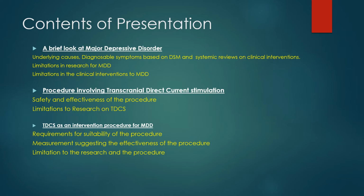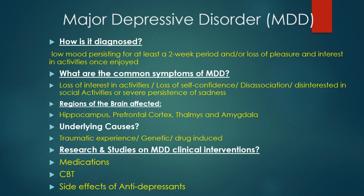And finally, we'll be looking at how transcranial direct current stimulation is applied to major depressive disorder, looking through the suitability of the procedure and going through to measuring and seeing if this is an effective procedure specifically for depressive disorders. And finally, looking at the limitations of the research and the procedure itself.